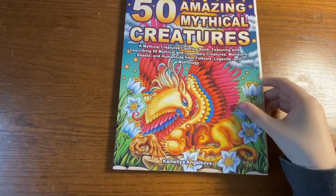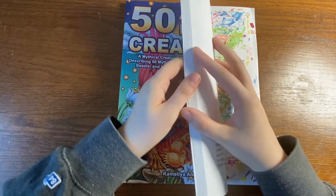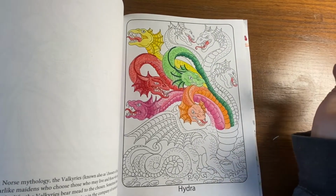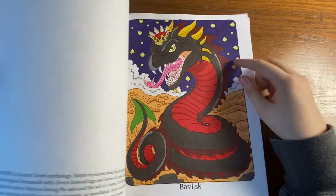Next, we have 50 Amazing Mythical Creatures by Camelia Angelkova. I have a lot of her books. I really like her work. This was a whip. I'm not really fond of how it's going. I might finish it. I might not. I don't know. This one, I really like how it came out.